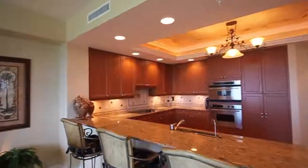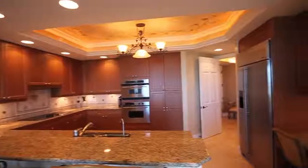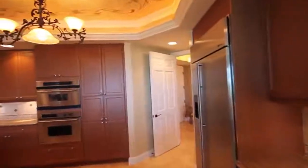Kitchen features granite countertops, decorative tiled backsplash, under cabinet lighting, and GE Monogram built-in appliances.